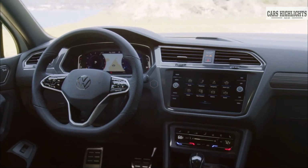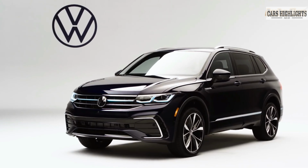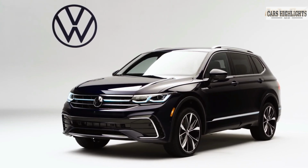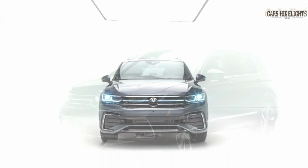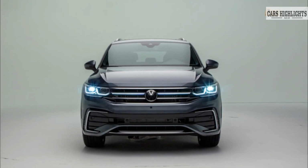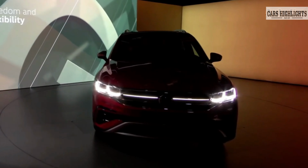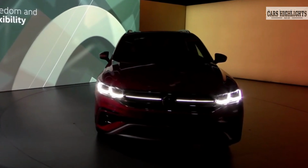It's no secret that people in North America and around the world love SUVs and pickup trucks. The advent of crossovers and compact SUVs has made the market more diverse and competitive than ever. Volkswagen announced their updated 2022 Tiguan SUV, featuring new styling, technology and more.